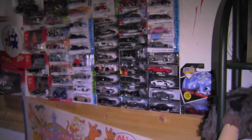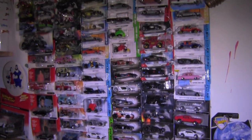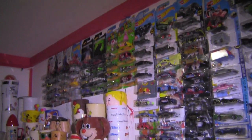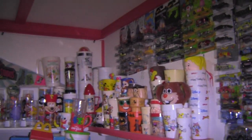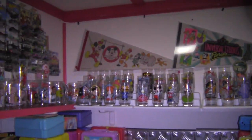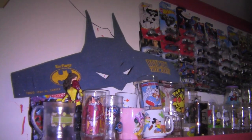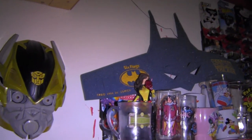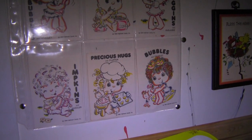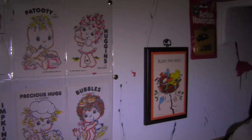I got a wall full of Hot Wheels, like a crap ton of Hot Wheels. And they're all pretty much licensed Hot Wheels, or interesting ones that I found over the years. And, of course, it goes all the way back. All these cups, all these collector cups, all of them back there. More Hot Wheels, more collector cups, more cool items like the Batman the Ride from the opening of Six Flags. These little Hug-A-Bunch things that were inside the Hug-A-Bunch. They were little watercolor things that you could paint.